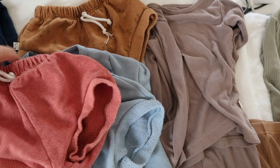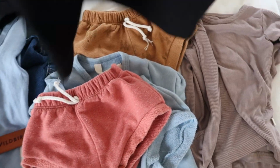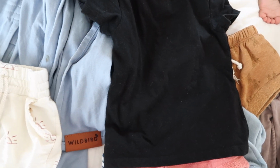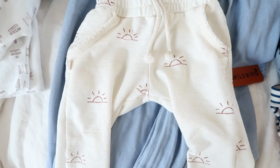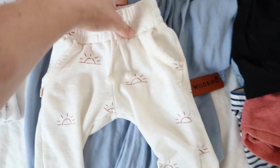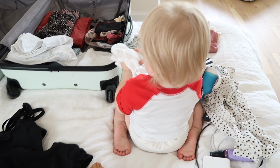I love these little shorty shorts. Those are really cute on him with just a t-shirt. Lots of t-shirts. And these little joggers from Childhood's Clothing, I have a tank top to match. They're so cute. And this is why I'm having trouble packing, because he's just taking stuff out and throwing it around. A lot of fun.